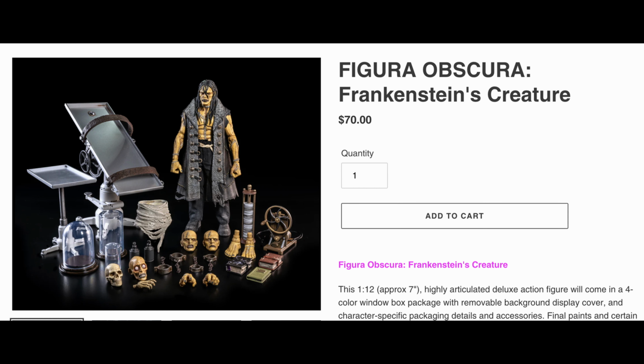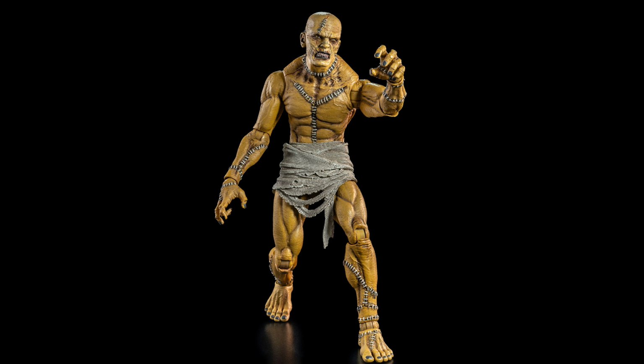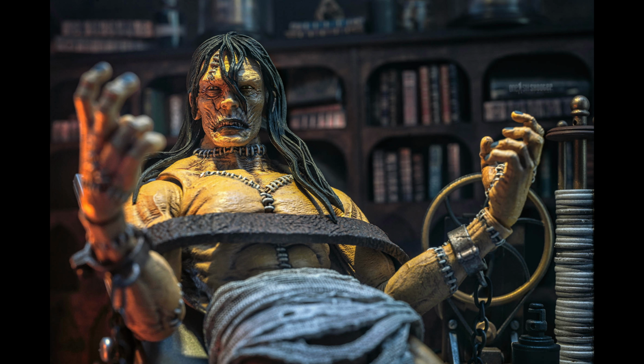It is $70, so you've got that price tag. However, as you take a look at it, it is coming with quite a bit. You've got the figure, of course. You've got the operating table, like a little mini table that could hold different pieces. You've got some jars, a couple different extra heads, hands, books, some kind of spinning wheel contraption. And then he's got the pants look with the more open overcoat, or you could switch that and do more of a wrappings-around-the-waist type thing. You can switch his head up. I really love the attention to detail on this one, particularly how they went with the depiction of Frankenstein.